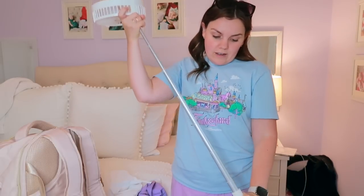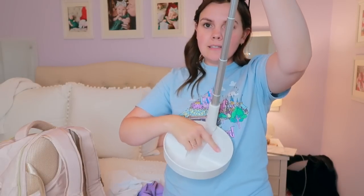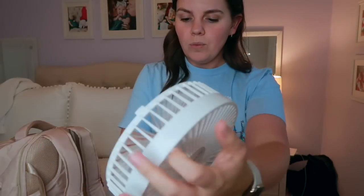It is rechargeable and it also works when you plug it in. So you just extend it like this, and it actually extends really, really tall. So you can set it up beside your bed. Got a little fan, and then you've got the little button here on the inside of it. So we can use this anywhere. We could take it to the beach. We can use it wherever we would need a fan to cool us off. So you can set it on a tabletop if we wanted to.